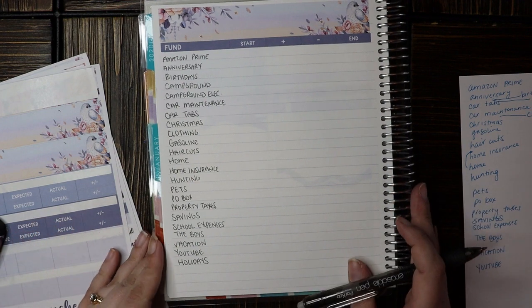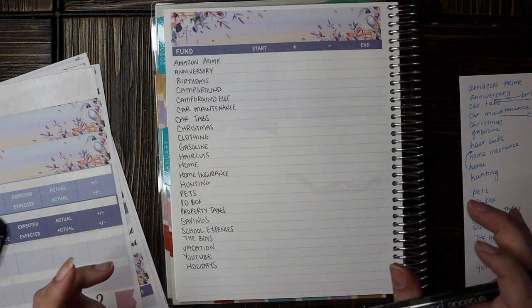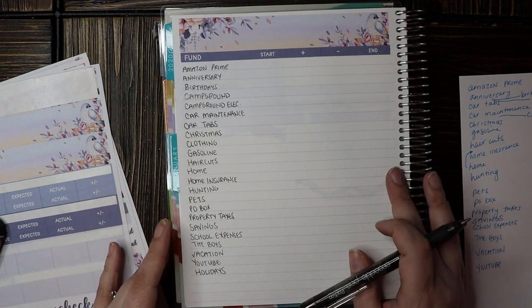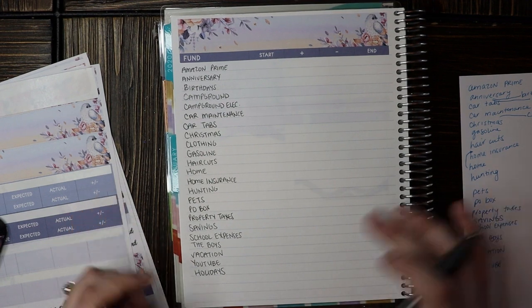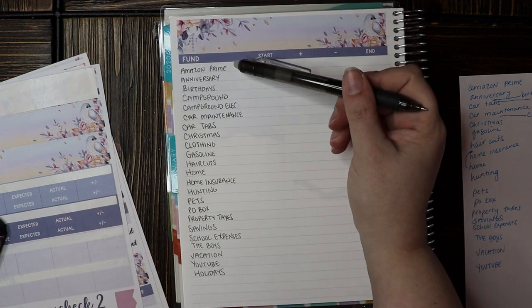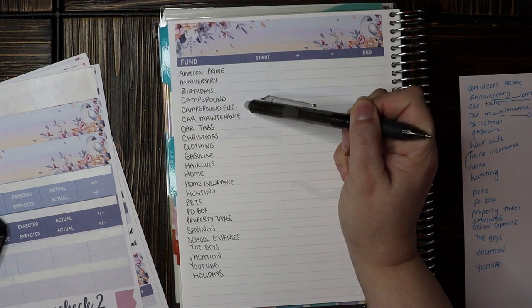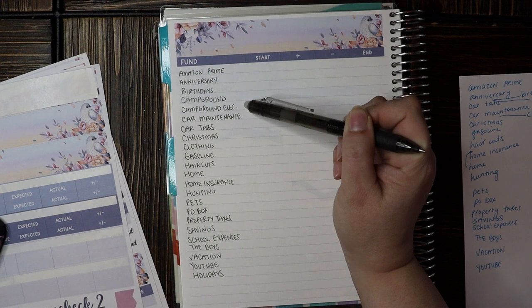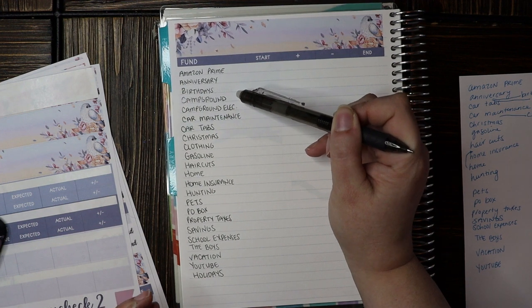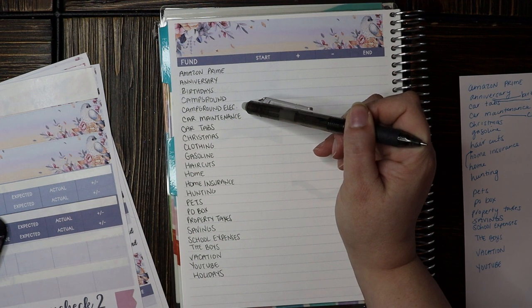All right, so what I have done is I've split a couple of things up, and I'm going to go over that now. So my sinking funds for 2021, and they're subject to change. I may add or take away things throughout the year as the year progresses, but for now, I'm going to have Amazon Prime, anniversary, birthdays, campground, and campground electricity. This used to all go into one fund, but realistically, the campground is an annual campground fee that gets paid once a year, and the campground electric is just our electric bill from the campground.